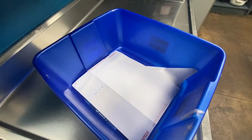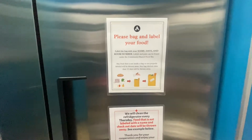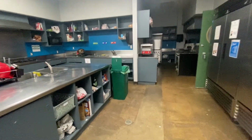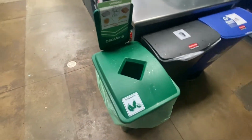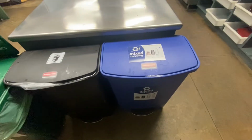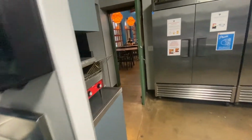And here is some labels that you put on your food, and they actually want you to put your name, the date of when you check out, and your room number too, so they know when they can throw it away. One thing that is really nice and cool, I don't know if you can hear me, is that they have a bunch of recyclables, trash cans. So they have like one for compost, landfill, and mixed recycling. So it's not as specific as in Sweden, but still pretty good for America. Yeah, and there we have door out and another door.